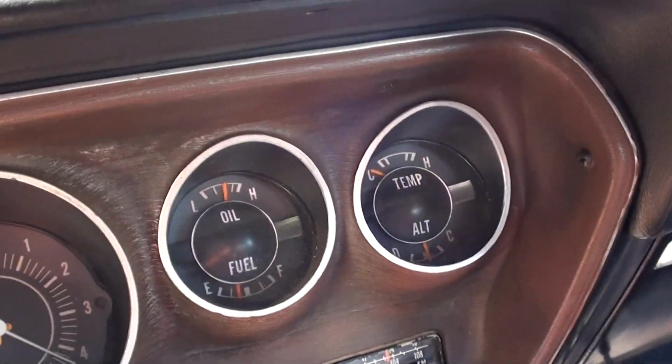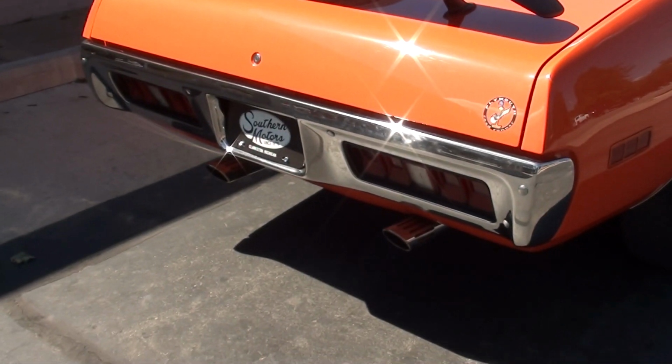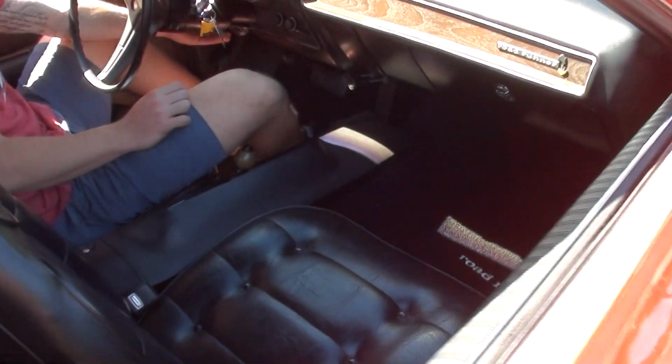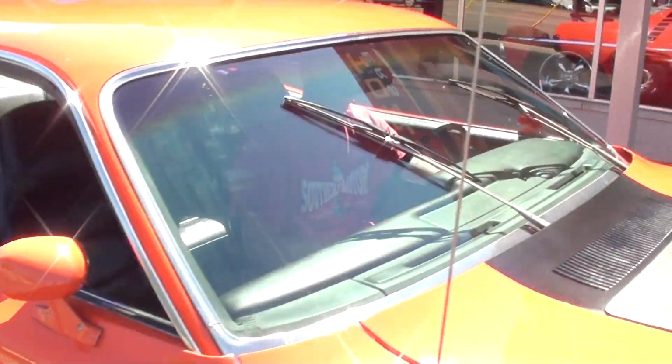Speedo works. Gauges are working. Again, no AM radio, or the radio's not working. The blower motor does work. Make sure I got that shut, Nathan. Backup lights work. Good car, man. Really good car. Again, like you said, no on the radio. The blower motor does work. I know the wipers work. I'll tell you, the fit on it is really nice.